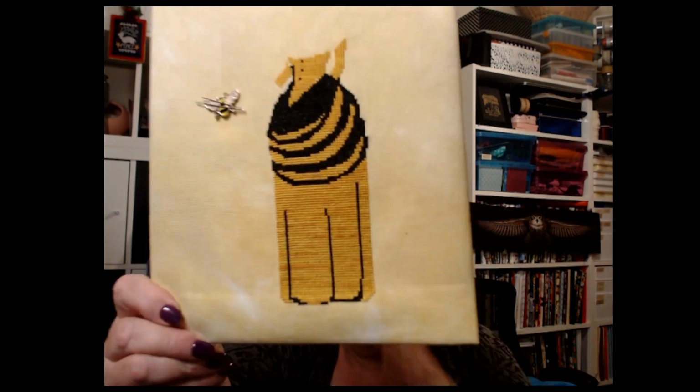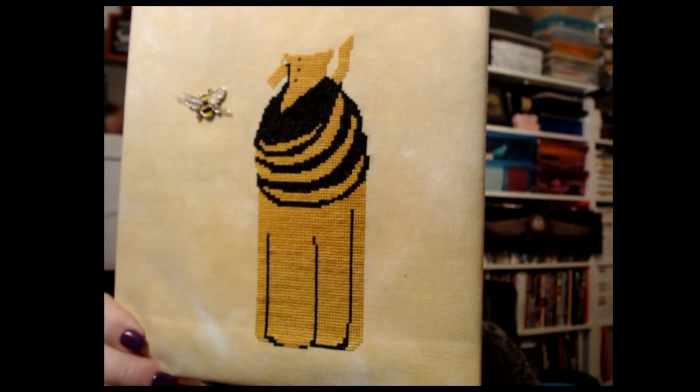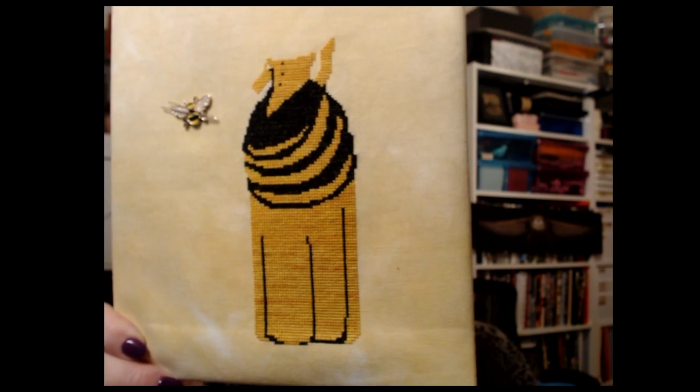And I have also lengthened her dress. I've changed the bottom of her dress because I didn't like the black shoes. That's where I'm up to. Really, she could be a quick finish. I just need to get her finished, so I'll get her finished this year.